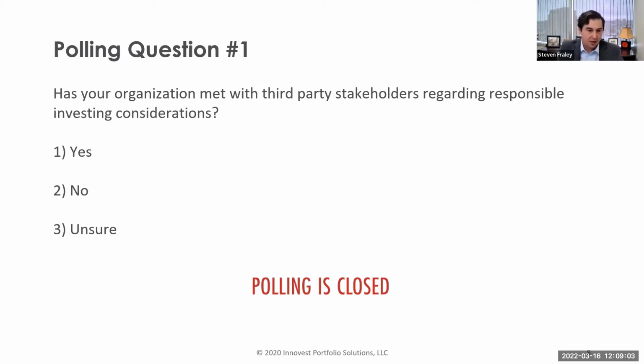Yes, no, and unsure. And the reason I bring this up is this is really where we see organizations beginning these conversations, right? They're typically getting some sort of external pressure from organizations, from donors, asking questions about, are our assets being invested environmentally friendly? Are there any socially responsible factors being considered with the investment of, say, the foundation dollars or the endowment? And it's happening locally everywhere.